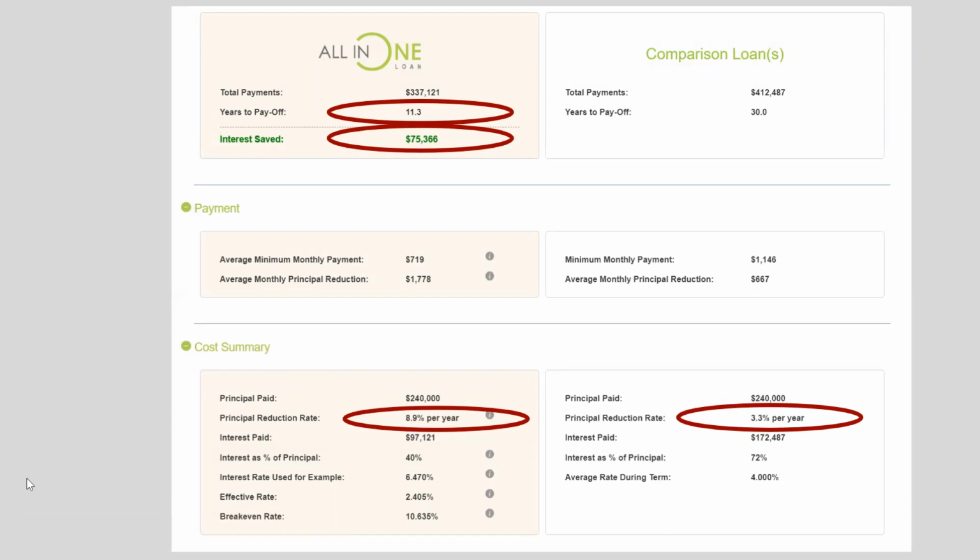$240,000. But look at the principal reduction rate. With the HomeSelect all-in-one loan, it's 8.9% per year as compared to 3.3% per year. We already talked about the interest, $97,000 versus $172,000, basically $500. The fourth point here, the interest as a percentage of principal: that 40% means that for every dollar that you borrow, you pay back $1.40, as compared to the comparison loan, the 30-year fix, where you pay back $1.72.